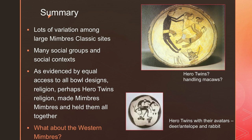So, in summary, there's lots of variation among the large Mimbres Classic sites. There's many social groups and social contexts, evidenced by equal access to all the bold designs, religion, and so on. Okay, so I hope I made a convincing case for you here today that this is a possibility for how things worked in the past.